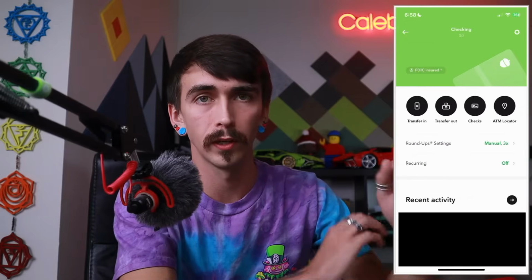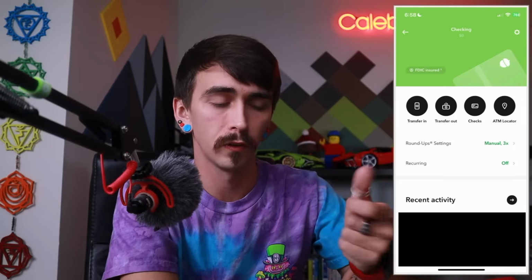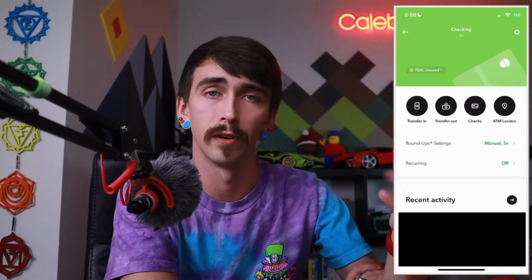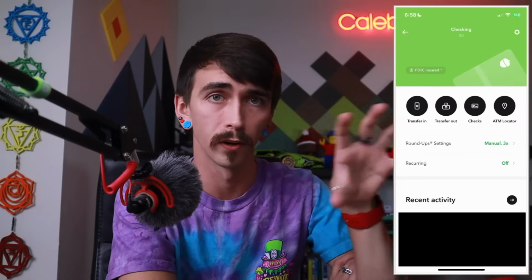And the difference between connecting normal banks to this versus connecting your own Acorns card to this is with the banks, every time you make a purchase, it'll take like 2 or 3 days for those roundups to process and be deposited into your investment accounts. But with the checking account through Acorns, it'll actually invest instantaneously because it's an all-in-one inclusive platform.